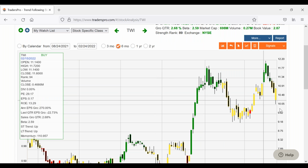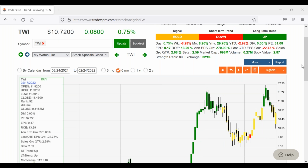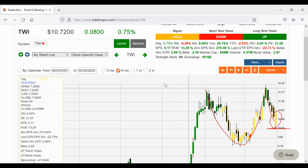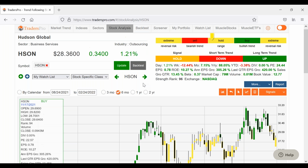TWI, nice bullish reversal on that one today. That'd be one I'd consider. Got the bowl-shaped move. This pullback here, and then that bullish reversal candle. Put a stop right below that. So this is definitely one that I would consider for a trade. I'm going to get into HSON. I already mentioned that one.